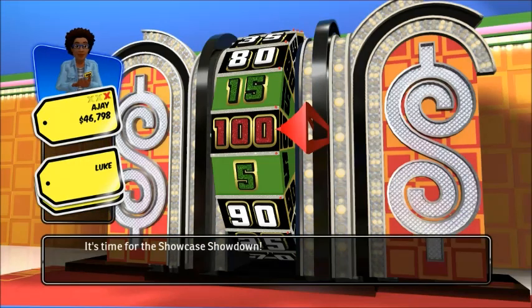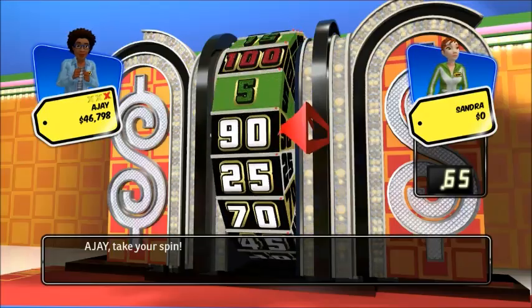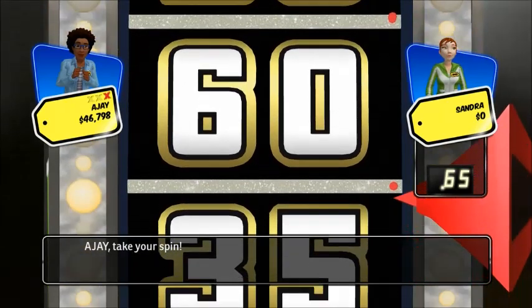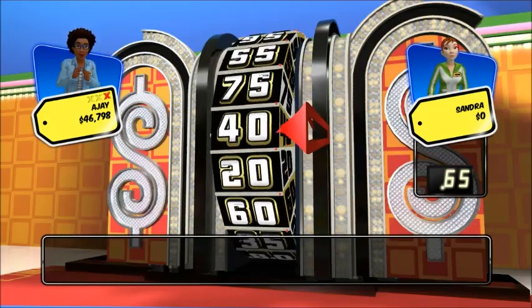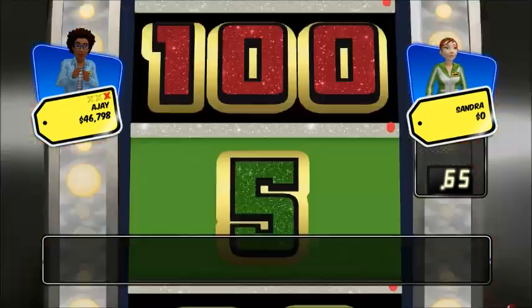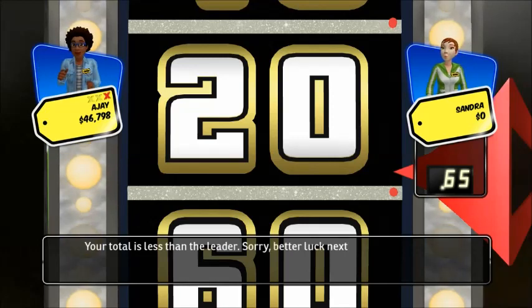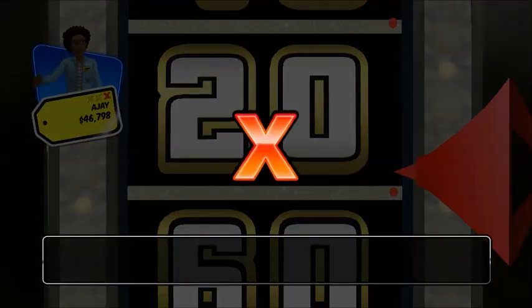It's time for the Showcase Showdown. Take your spin. Five. Take your second spin. 55. Your total is less than the leader. Sorry, better luck next time. You got your second strike. Be careful. One more, and it's game over.